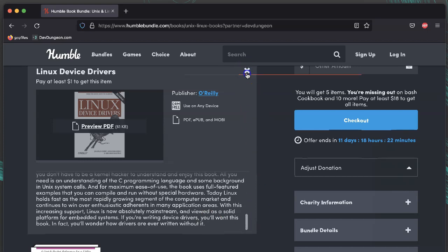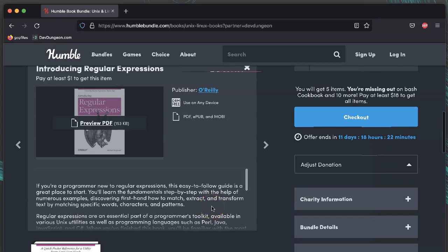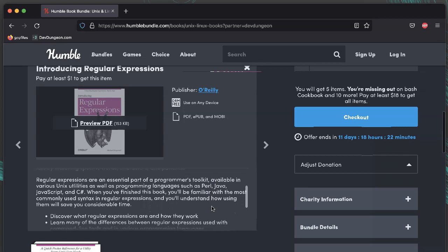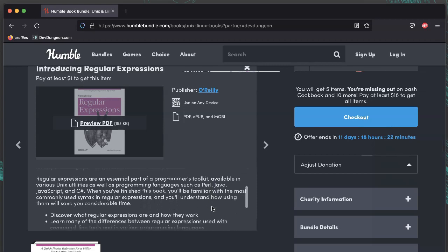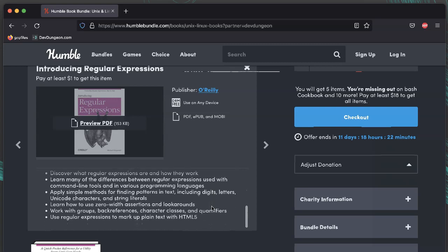The next book, Introducing Regular Expressions, is another must-read no matter what kind of programming you do. Everyone should know regular expressions well. They're incredibly powerful and many people don't give them the full attention they deserve. Even just knowing some basic regular expressions will go a really long way. Plus, you'll have this as a reference in the future because you won't always stay sharp with them.